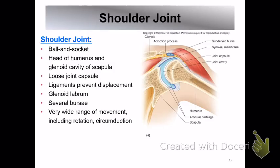So these are just some facts about the shoulder joint. And I really want you to read through this and just familiarize yourself with it, right? So the shoulder joint, you want to know it is ball and socket. Okay, the head of the humerus, and you know that already. The head of the humerus fits into the glenoid cavity. It's got a capsule. It's got ligaments. Okay, so it does have some bursa. That's the fluid-filled sac, right? It's got a wide range of movement, but you can kind of see all of that.